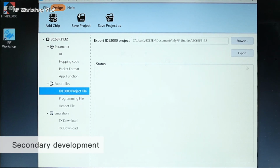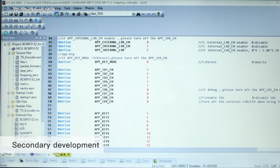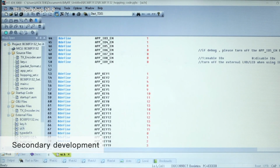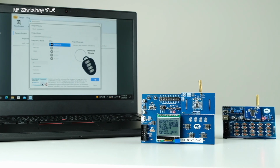The workshop also supports exporting project files, which can be used to develop more customized functions using the HT-IDE3000. The above has provided some introduction of the RF Workshop.